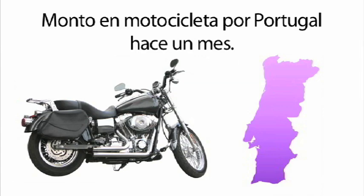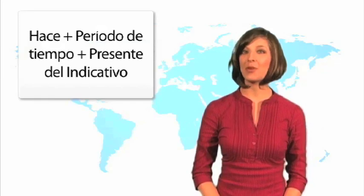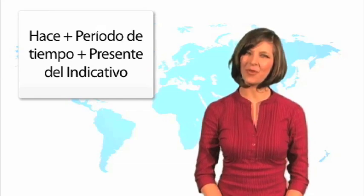Monto en motocicleta por Portugal hace un mes. I have been riding my motorcycle across Portugal for a month. Navega por el océano Atlántico hace 40 años. He has sailed the Atlantic Ocean for 40 years. Es muy simple, ¿no? Solamente necesitas hace, un periodo de tiempo y el presente del indicativo.